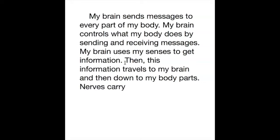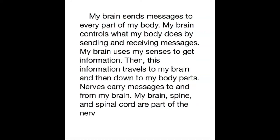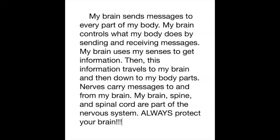Nerves carry messages to and from my brain. My brain, spine, and spinal cord are part of the nervous system. And then here's a reminder, always protect your brain. Super, super important to always protect your brain.